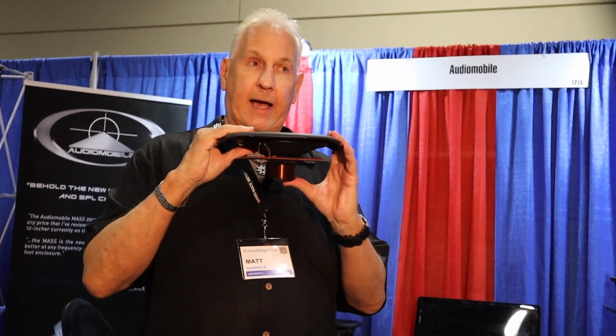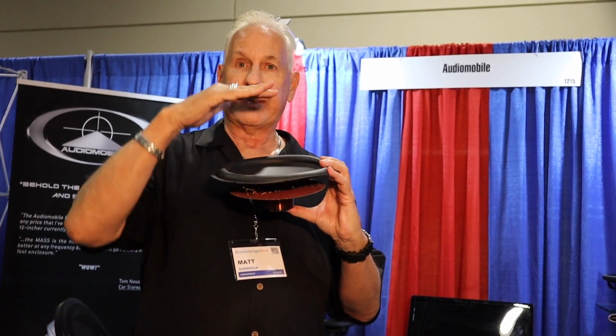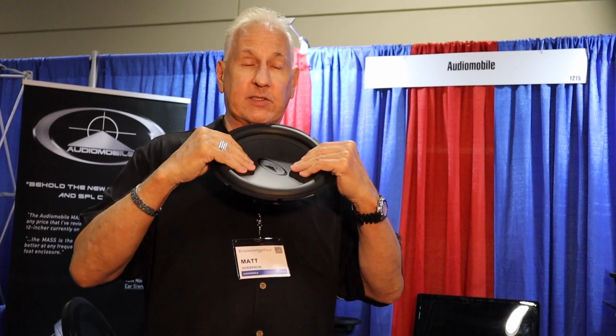To be able to have a high performance shallow woofer, it really kind of starts with the cone, because if the cone flexes, it's a form of distortion. You need to have a low profile cone that is super rigid.